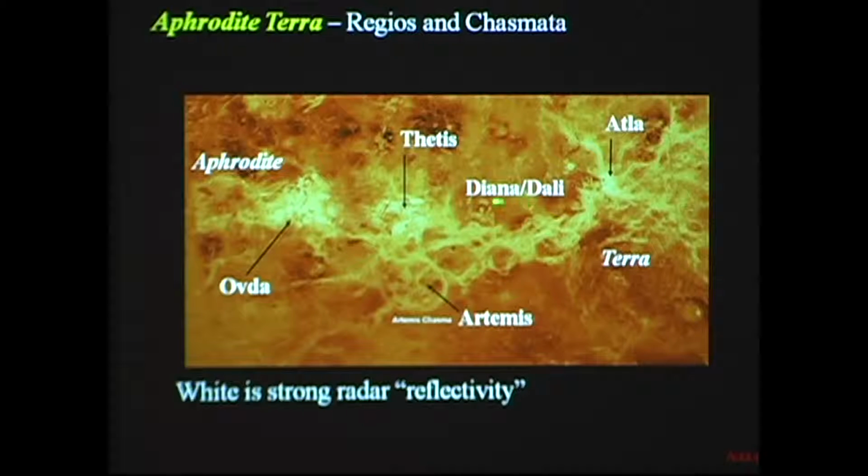here as the Diana Dali, the two names, the Diana Dali Chasmata. And Chasmata just means chasms, in other words, valleys. That's what it means. So remember, given that Artemis is over 2,000 kilometers long, you can work out for yourselves practically how long that is.